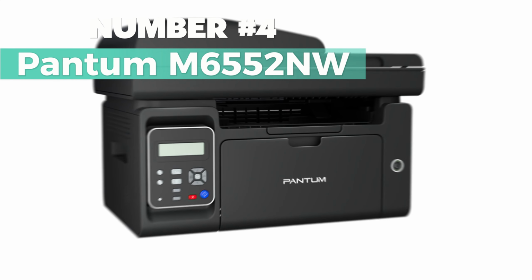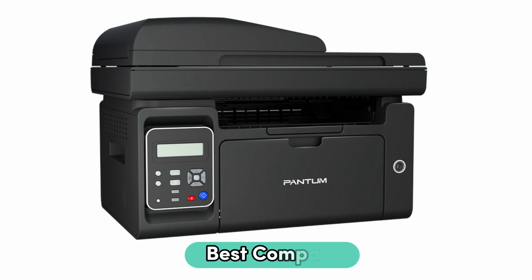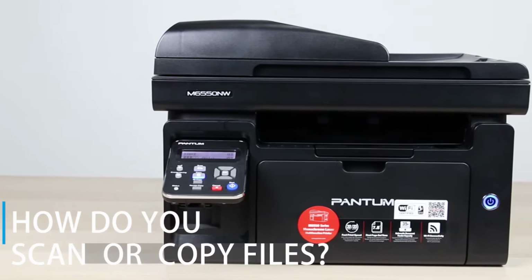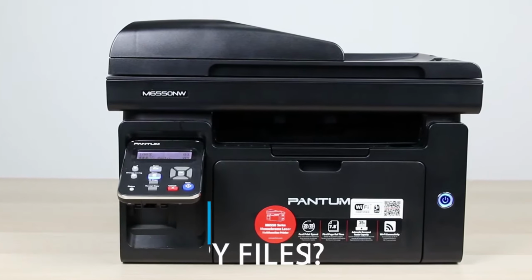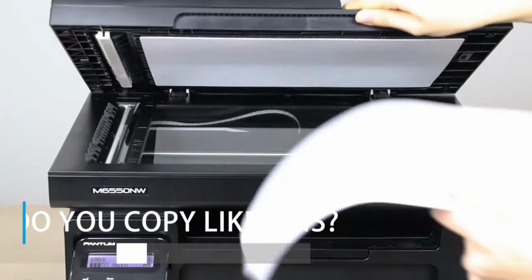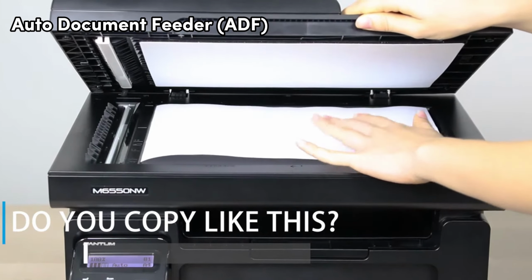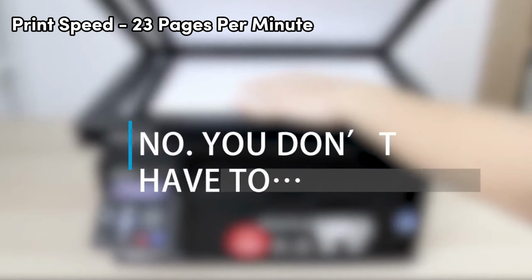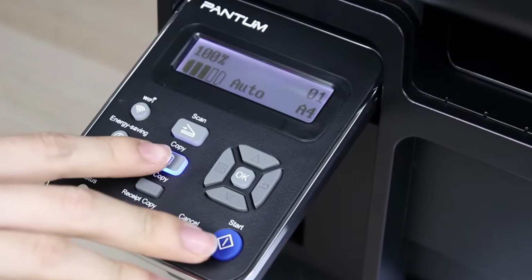Number 4. Pantum M6552NW. My choice for best compact. It's a highly cost-effective 3-in-1 laser printer without fax, featuring an auto-document feeder for added convenience. Printing at a brisk 23 pages per minute in black and white, it's efficient and delivers high-definition results.